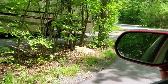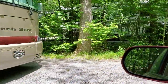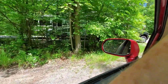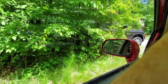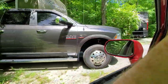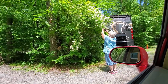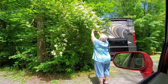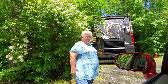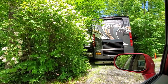Alright, we're just driving around the campground at the moment to capture the scope of the campground, the paths that connect all the sites. Here's our friends next door to us in the next spot. There's Norma taking a picture of the flowers. There's the 360 horsepower Tuscany motorhome next door to us.